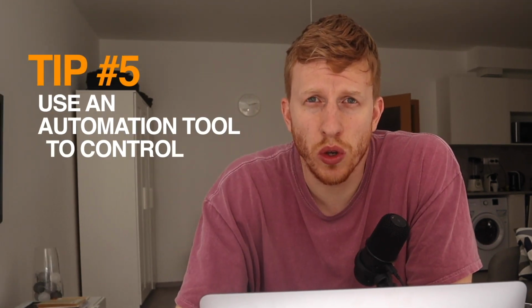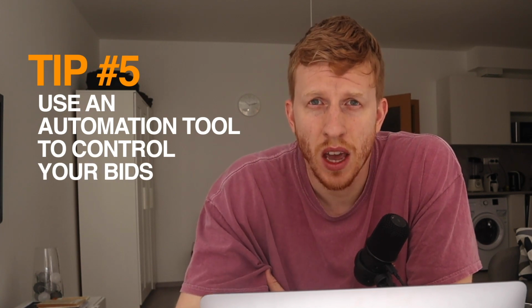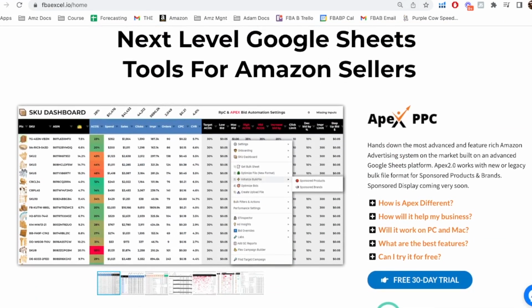So tip number 5, use an automation tool to control your bids. If you're struggling to find the time to do PPC, you can use a tool such as Apex PPC from FBAXL.io. Now I'm not going to go super in detail, but Apex PPC is an amazing way to automate all of your bid adjustments.